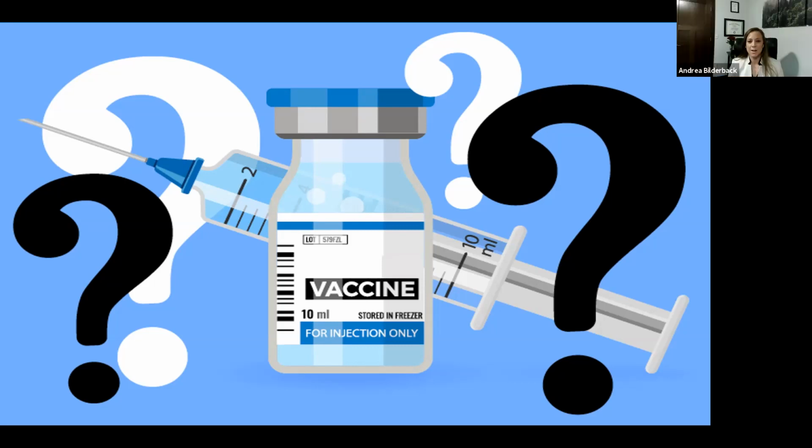So I'll kind of split this up. The additional dose is intended to improve an immunocompromised person's response to their initial vaccine series. That's the additional dose, specifically for immunocompromised people. And then a booster shot is administered to people who have completed their vaccine series and whose protection has maybe waned over time. So right now, the CDC recommends that immunocompromised people follow the same booster recommendations as the general population.